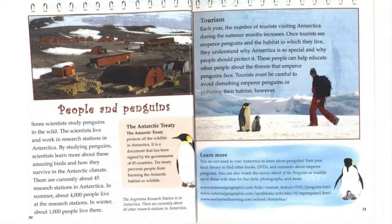Learn more. You do not need to visit Antarctica to learn about penguins. Visit your local library to find other books, DVDs, and resources about emperor penguins. You can also watch the movie March of the Penguins or waddle onto these websites for fun facts, photographs, and more. And they show the nationalgeographic.com kids website, and Enchanted Learning is also listed beneath. Looks like there's some expeditions and school sections on Antarctica.